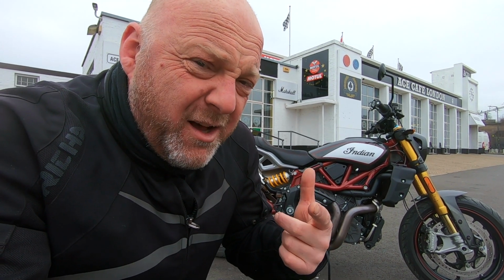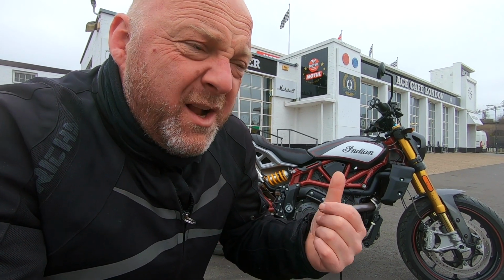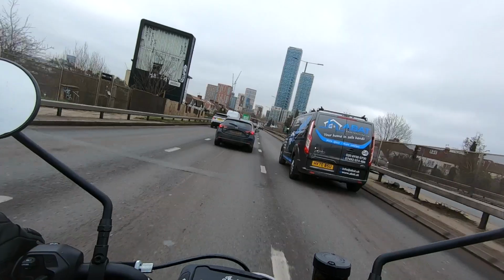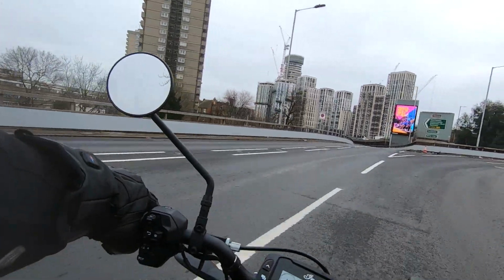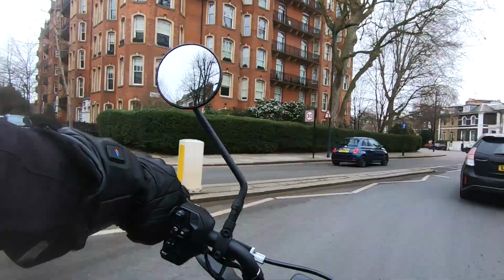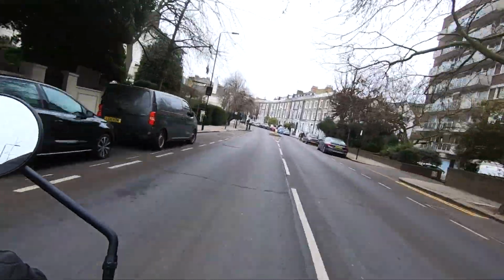But actually, I was speaking to the guy at the dealership. He said, actually, just for the little bit more that you pay for this over the FTR Sport, you get the Öhlins suspension, which the FTR Sport doesn't give you. So it's probably a better buy if you can stretch to this than the FTR Sport. But any of these FTRs, I've got to say, the Rally, just the FTR, the Carbon, and also the Sport, all in all, great bikes, great ride, fantastic.